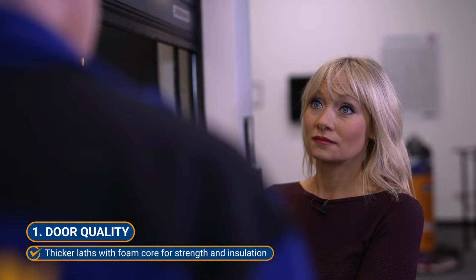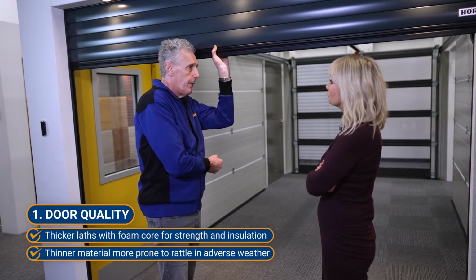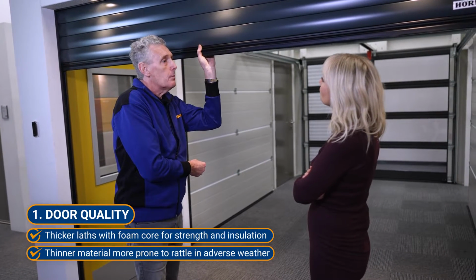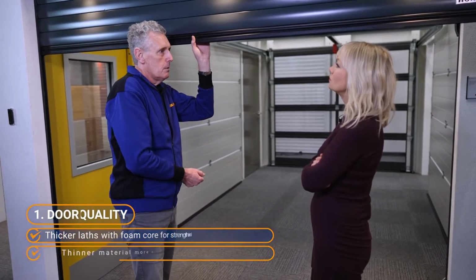You can come across thinner laths, laths without thermal insulation, or any form of foam within them, and what you can get from that is that because they're made up out of a thinner material, they can rattle in adverse weather conditions. So how much do I need to think about safety when I'm purchasing my roller door?